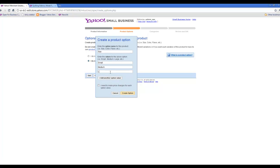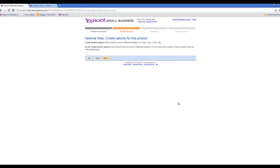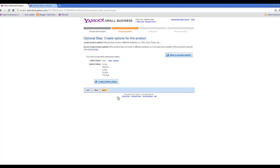And actually, have you ever seen where you go to the store and if they have a 2X large, they charge you $2 more? We're going to do that to our customers too. We're going to click on the box that says I need to make a price change for each option. And only for the extra, extra large, we're going to add a +2. And notice here on the total, it puts $15 for small, medium, large, extra large, but $17 for our extra, extra large. Then we're going to click on Create Option. Very simple. Perfect. Click Next.